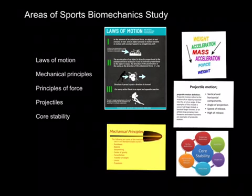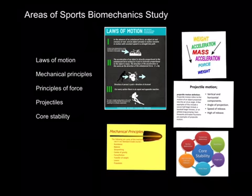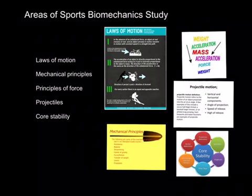Mechanical principles, balance, center of gravity, transfer of weight, all those things are important for our performance. We look at principles of force. Our weight and our mass are big factors in the force generated, so it's important to see those relationships. Projectile motion, most sports have some type of projectile. For example, if you're throwing a baseball, it's going to have a vertical and horizontal component to it. Also, the athlete's body can be a projectile.